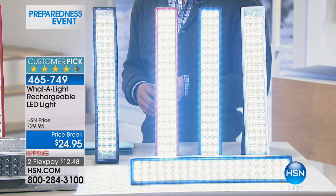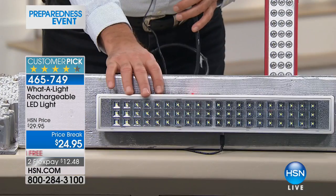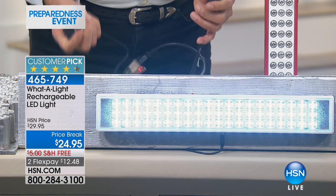Watch this. Here's the one over here. I've got it plugged in. This is what you should do with at least one of them that you've got. I keep one like this in the rec room. It's turned on, but it's plugged in, so it's not going to go on. But if I lose power, the light goes on automatically.